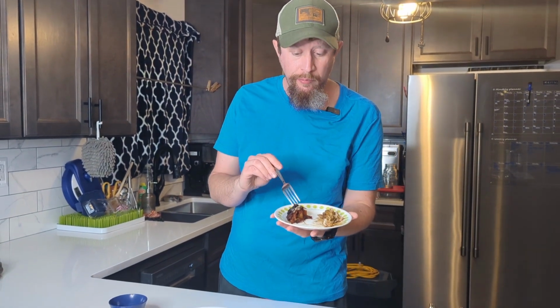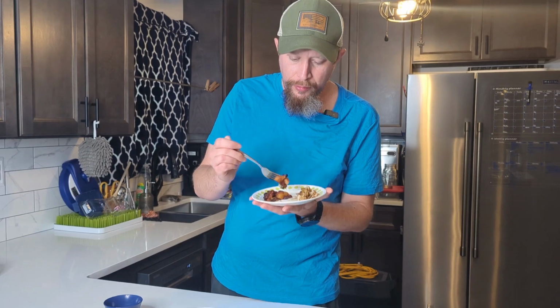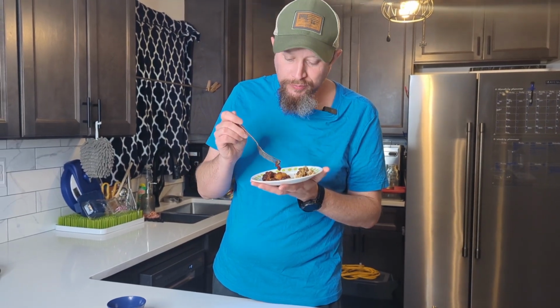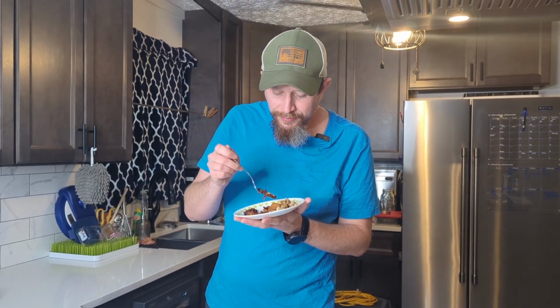Okay. That is chili beans with potatoes and cheese. That's lunch. That's good. The potatoes are perfect, right? They are.